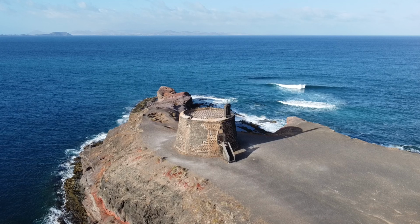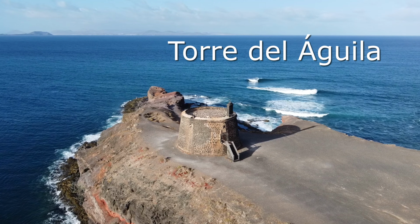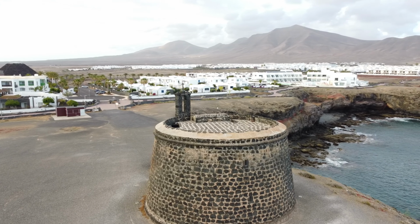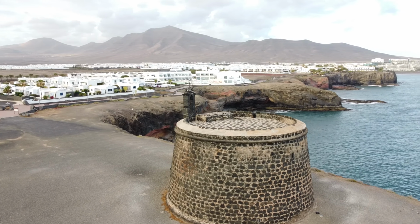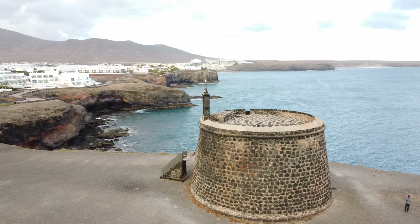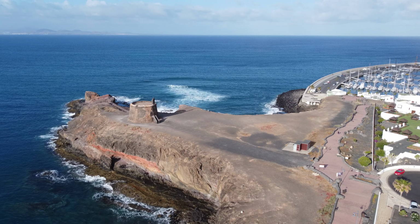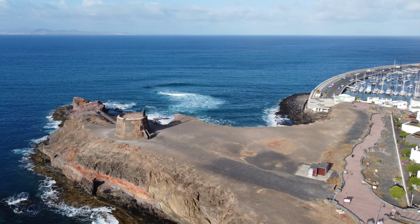Everywhere you turn in Lanzarote, there is breathtaking scenery. The Castillo de los Colorades, or Torre de Águila, aka the Eagle's Tower, is a watchtower located in Punta de Águila and was constructed in the 18th century. It was used to take refuge from pirates, and the watchtower's bell was rung to warn against intruders approaching the harbor. It's free to visit and offers striking views of Playa Blanca.